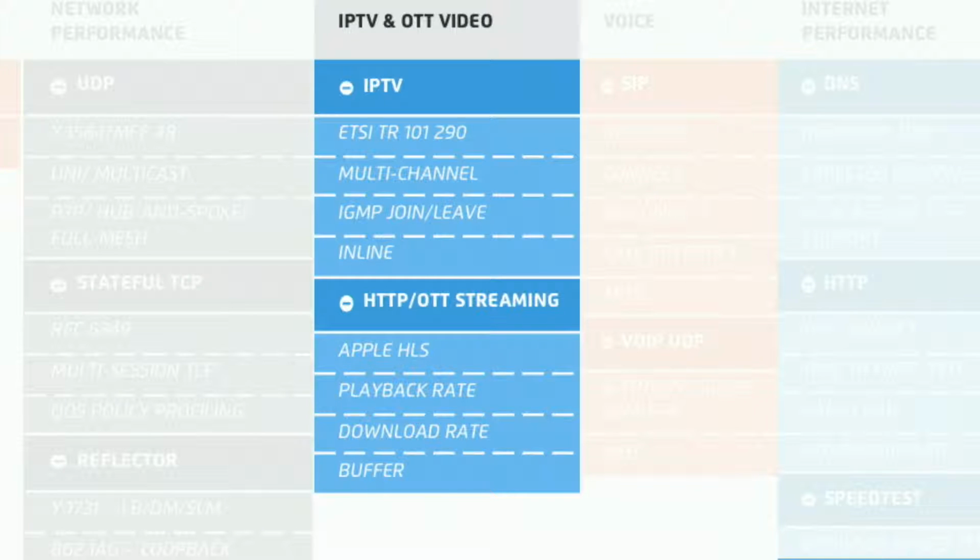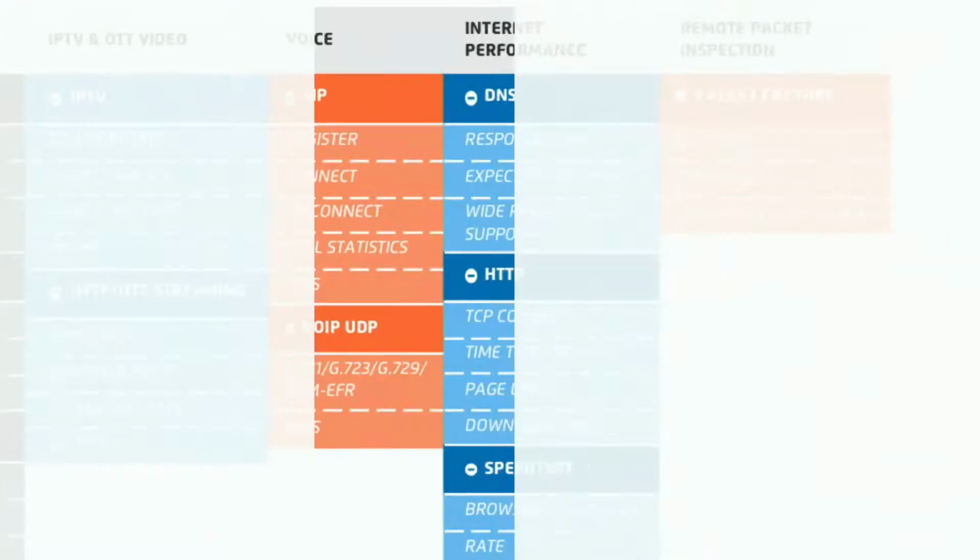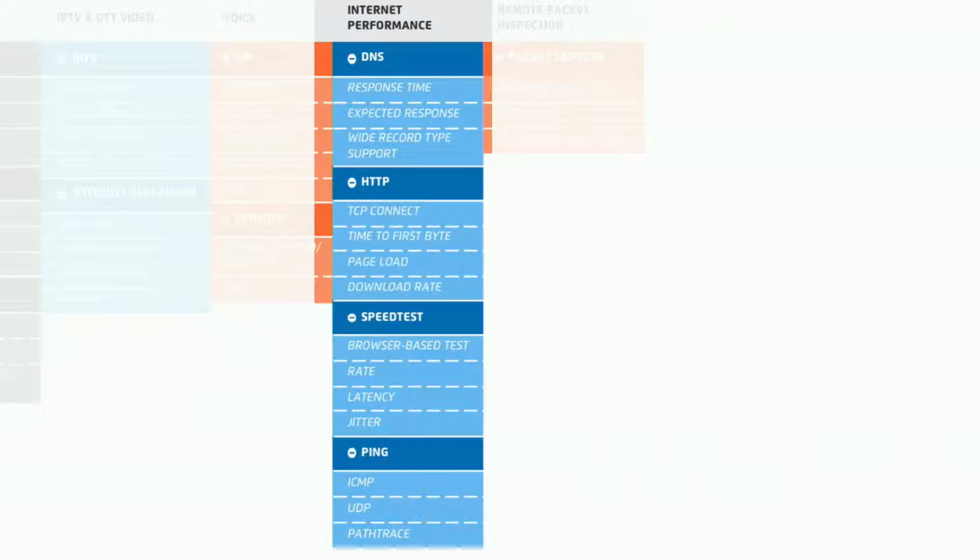Then moving on to video, we have a full IPTV MPEG decoder that decodes the transport headers, as well as an over-the-top HTTP live streaming decoder to measure video quality in the network. When it comes to voice, we use a full SIP stack to measure SIP signaling and SIP transport performance, and we can insert synthetic voice as well to measure the capacity and the performance of voice. Then when it comes to traditional internet performance measurements, DNS, HTTP, of course, as well as speed testing through standard browsers. And of course, ping solutions for ICMP, UDP, and path traces.